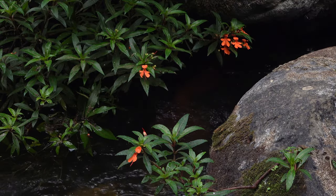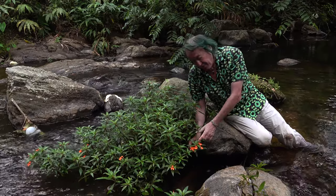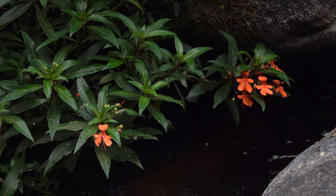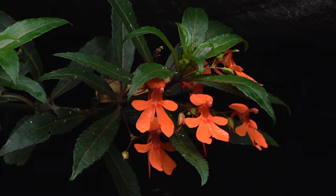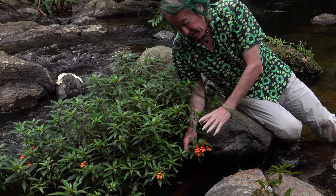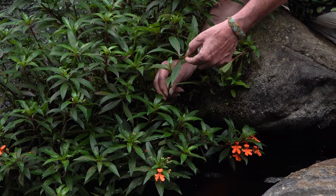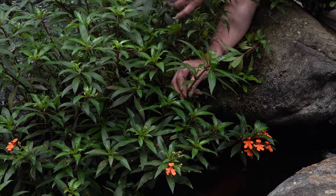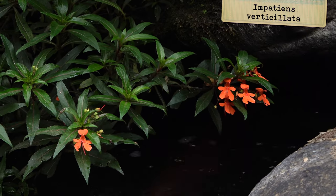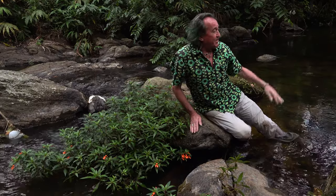So we see here clearly the Impatiens flower, this type of very flat flower, with the unequal petals, of course, which are characteristic of the genus Impatiens, but there are different shapes. This one is the very flat shape. And concerning the leaves, we see that they are in verticils of 4, 5, or 6. So it's a verticillate, erect species, but what is incredibly beautiful is the bright orange flower.